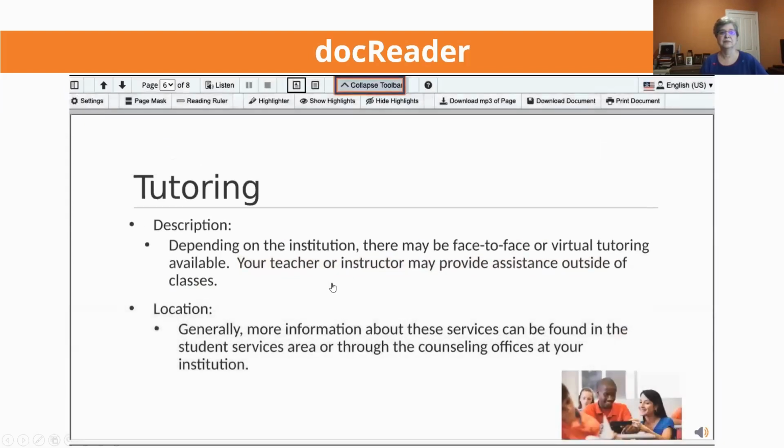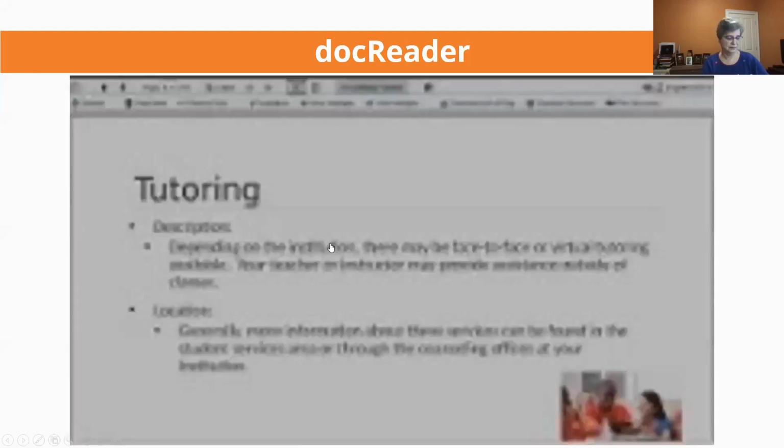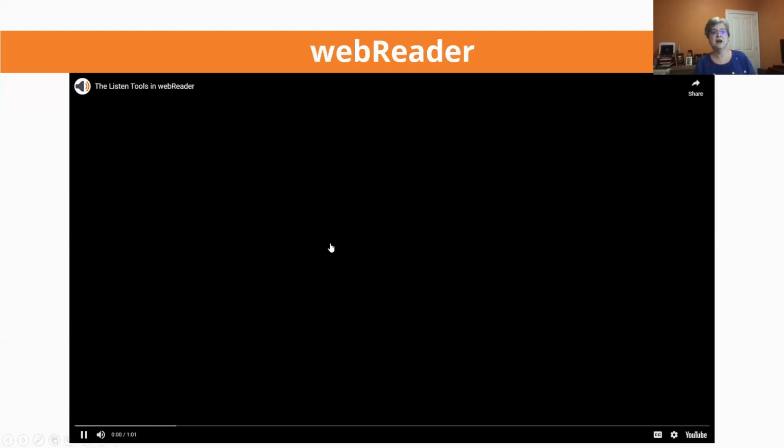We can expand the toolbar to see many study and focus tools, such as a page mask, a reading ruler, a highlighter, etc. Now that you see the vast amount of tools at your fingertips, you will want to give them a try.